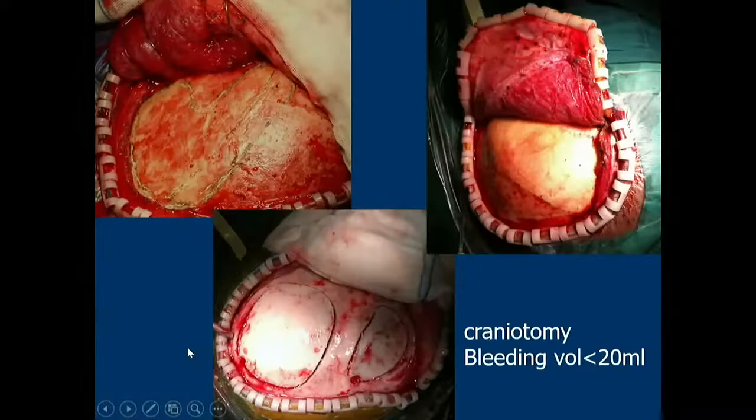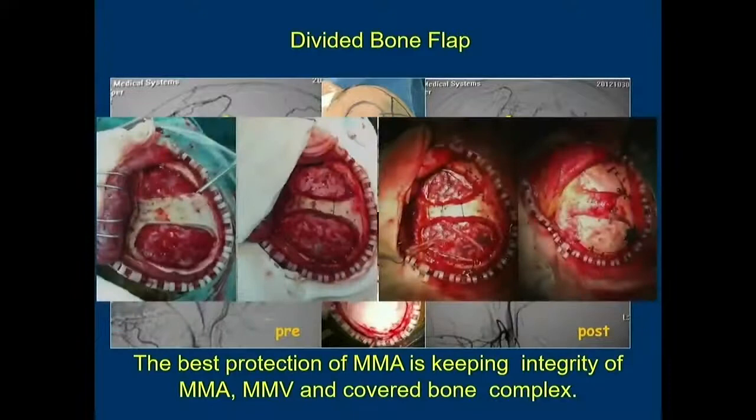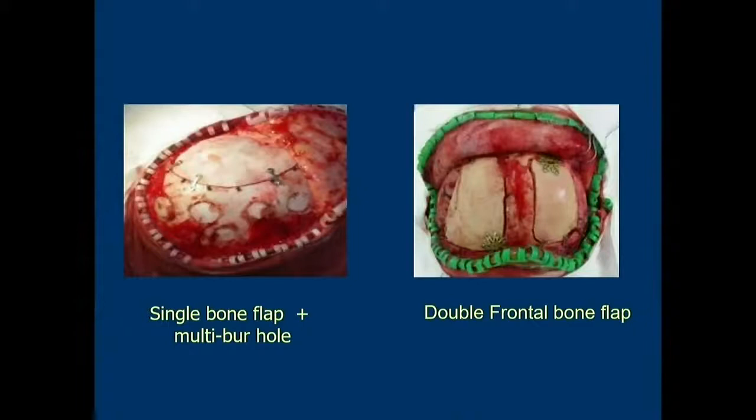This kind of patient is very sensitive to blood loss. So during the craniotomy, the blood loss was very strictly controlled, less than 20 mL. This is a divided bone flap to protect the MMA. So this is a double window, double bone window. The best protection of the middle meningeal artery is keeping the integrity of the middle meningeal artery, middle meningeal vein, and the covered bone complex like this. Sometimes I also use a single bone flap combined with multiple holes, and the double frontal bone flap like this.